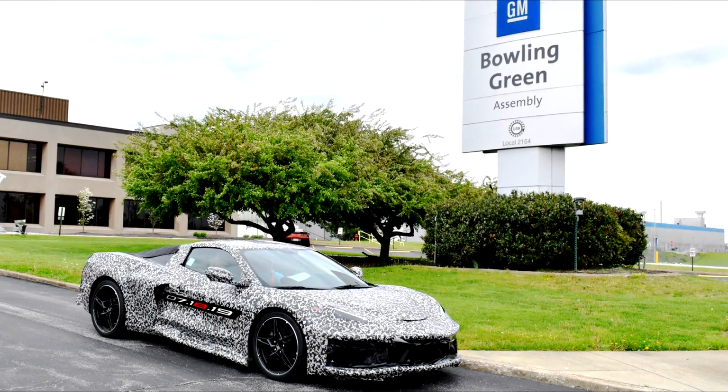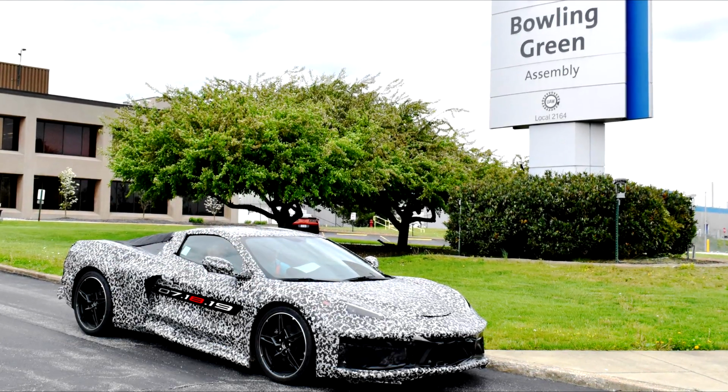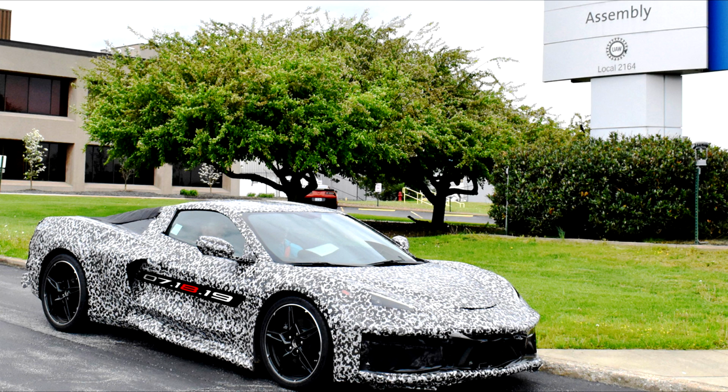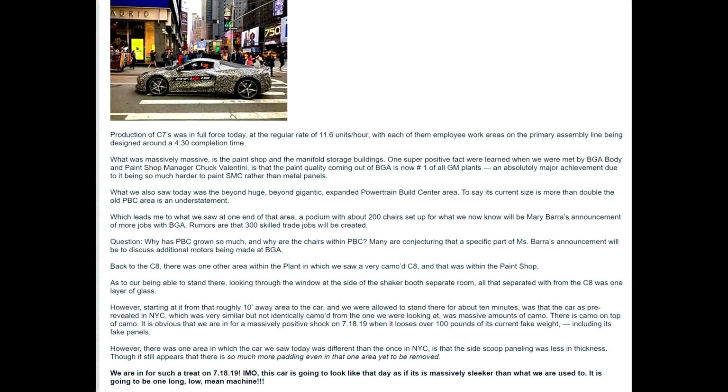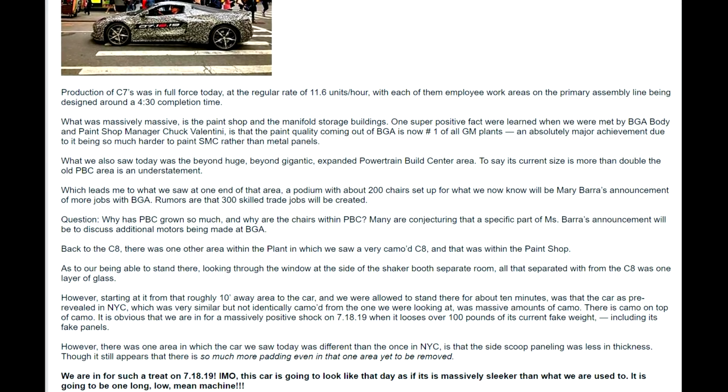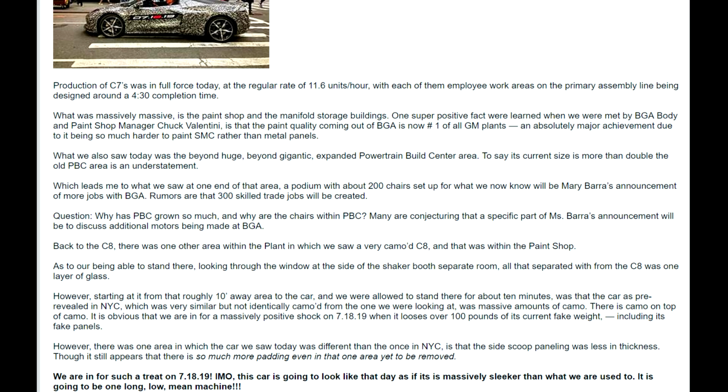And so I want to talk about that. John over at the Mid-Engine Corvette Forum actually found some information about someone visiting the Bowling Green, Kentucky plant and actually getting about 10 feet from the C8 car with the actual camo on it. And if you look here, you will see that as they got 10 feet away, they noticed something that was really interesting. There wasn't just one layer of camo. There were multiple thicknesses of this camo on this car, which they're guessing it's around 100 pounds of fake camo on this car.